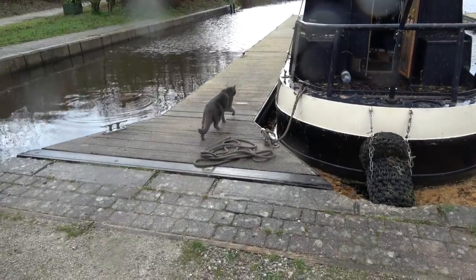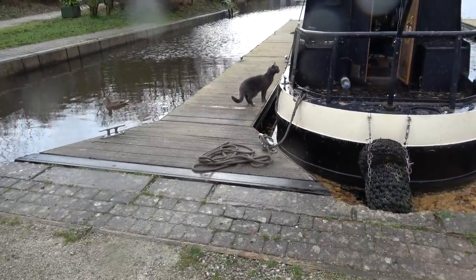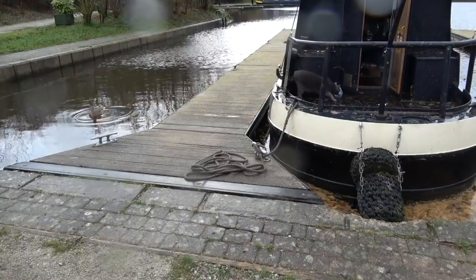Thanks for coming on the journey with us. We're safely moored up and we have loved every minute of this narrowboat experience.